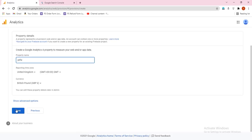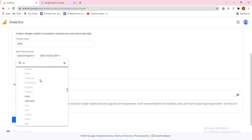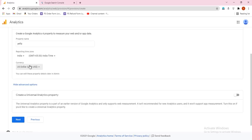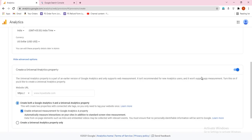Okay, then press next. Okay, don't press next, make sure you click this advanced option here. And here you also need to change the time setting according to your location, and also the currency, USD, you set according to your preferences. Click that advanced option here, and here is create universal analytics property. This option by default is turned off. Make sure you click this and enable it, and here type in the website name.